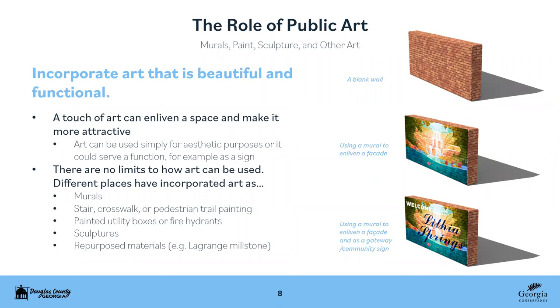Moving on more specifically to art, obviously the branding aspect has an art component in creating the design and the lettering and all that. But broadly speaking, art can be employed in a number of ways in your place to enliven the atmosphere, and also to serve as another vehicle for civic branding or telling people something about your community that's unique. It could be anything from murals to sculptures to painted utility boxes and fire hydrants.